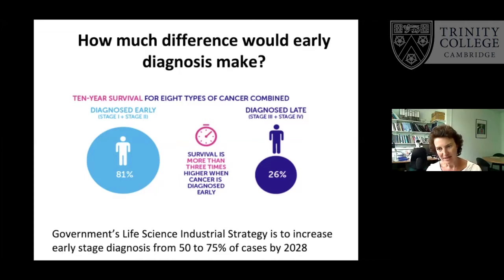versus the late stage, stage 3 and stage 4, then survival overall is 3 times higher when cancer is diagnosed early. And so the government's Life Sciences Industrial Strategy just last year has put out a very ambitious goal to try and increase the early stage of diagnosis from 50 to 75% by 2028. I think it's hard to kind of get one's head around these statistics.